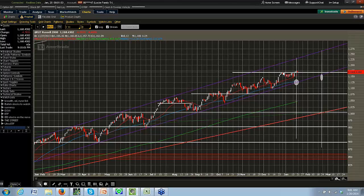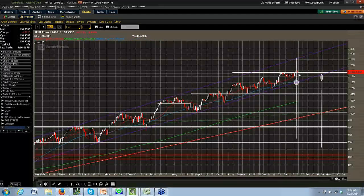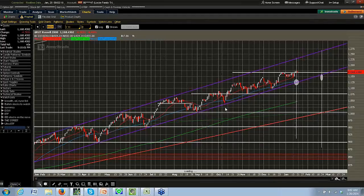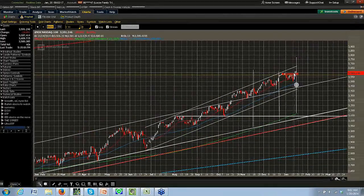As far as what I'm thinking, the Russell is still in its sideways range, even though it's pushed slightly higher. As I said before, what I'm looking for is two of the other three indices to break out with us. The NASDAQ did have a pretty good push on Tuesday and broke out higher, and it looked like a pretty decent breakout, but by the end of the week we pushed back into range. So we'll have to see where this goes from here.